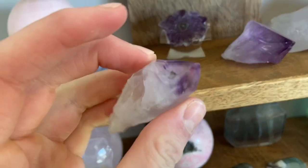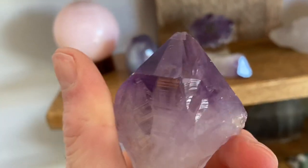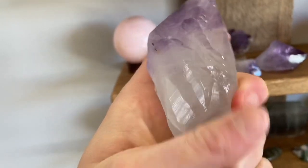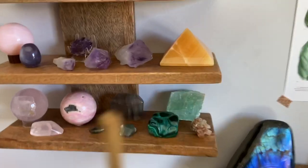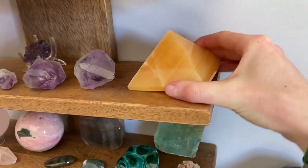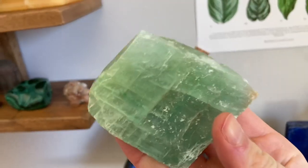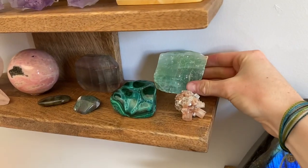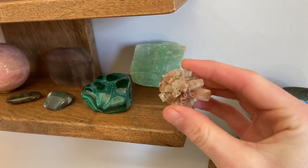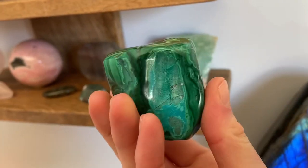Then down here we just have some classic amethyst points. This one is super duper beautiful and gemmy, and this one's really big and has a lot of just clear quartz at the bottom. Really like those. Then right here we have an orange calcite pyramid. Down here we have emerald or green or pistachio calcite. This is just like a rough piece. Super pretty. This is an aragonite spike nut formation. This is chrysocolla and malachite.